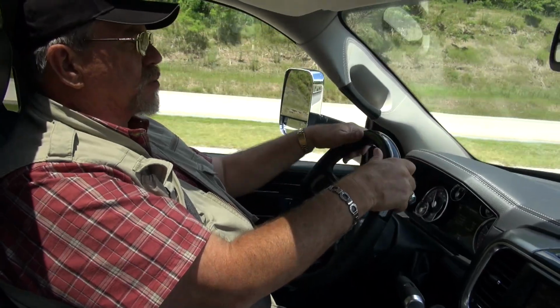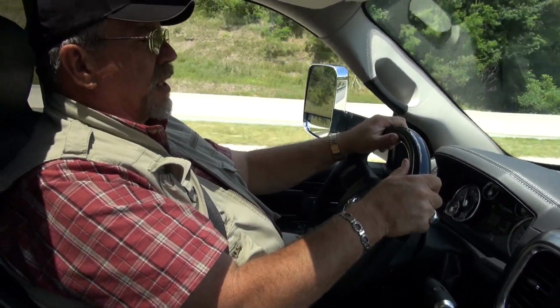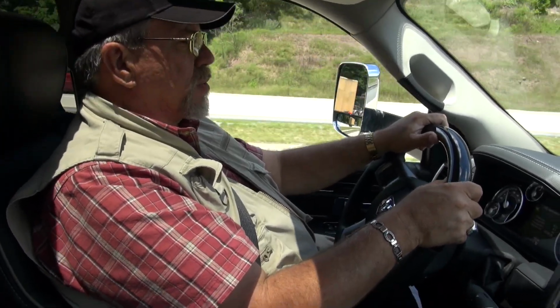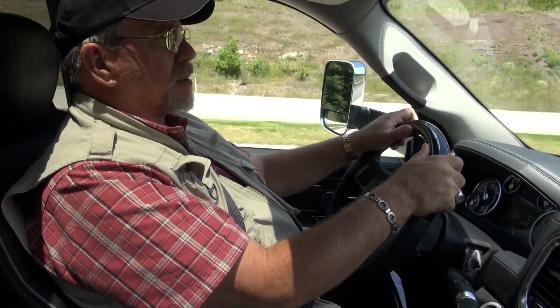This exhaust brake is working. From right now, what I can tell, the Ford looks a little more effective. We should have a few more options on this Ram with the auto exhaust brake.